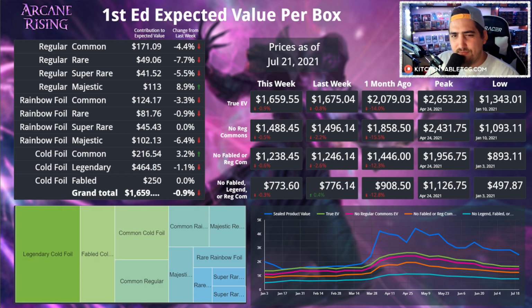Keep in mind, there was some feedback and pushback about including the commons. That's why we have 4 different numbers for you here. Your true EV does include the commons. That would put each box, if you were to open 40 boxes, at $1,659. If you don't want to include the commons, which is what I would do, you'd be sitting at $1,488. That does include the rainbow foil commons, because they do have a significant amount of money in there.